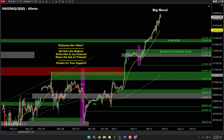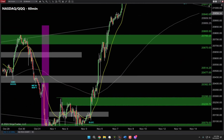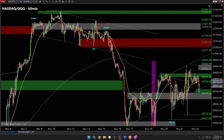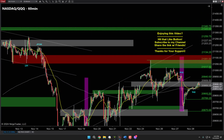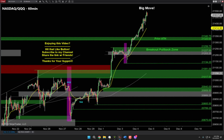Now, let's get back to business and talk about the NASDAQ. Look at the size of this move. Look at the size of that move. Now, I don't want to get too far ahead of myself, but the last time we saw a big move like this, do you recall what happened? Yeah, hopefully that bill doesn't come due before we take off for Christmas break here. All kidding aside though, big move up.